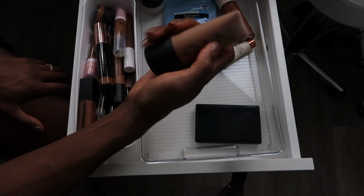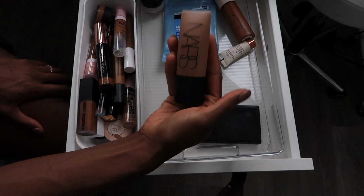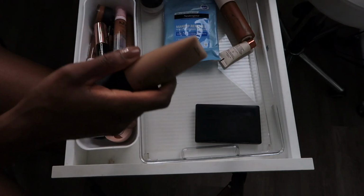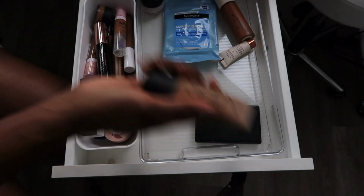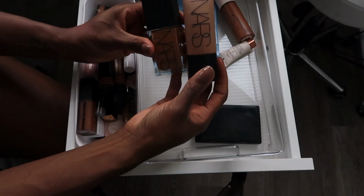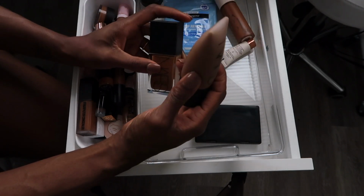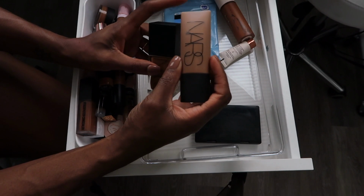So I'm not ready to part ways with this one yet. I'm just not. What I did, and it was super bougie and totally unnecessary, but what I did the other day was I mixed these two together just as an attempt to try to get me to wear this. So here's my deal with this one, the soft matte one.